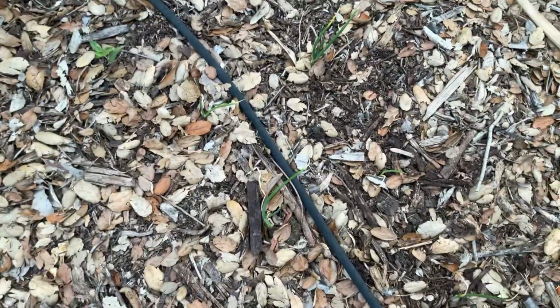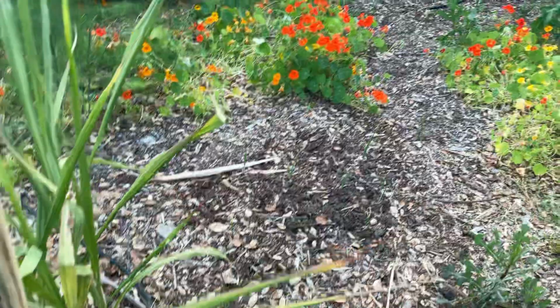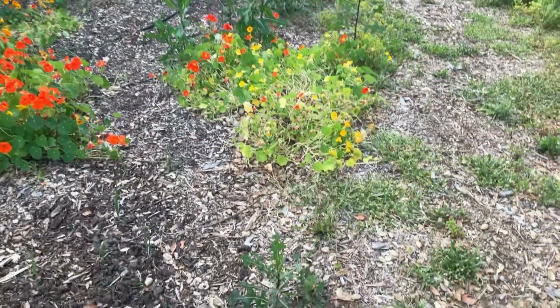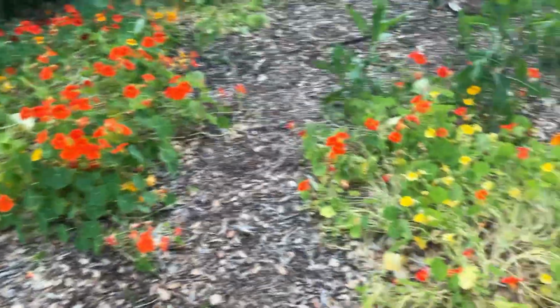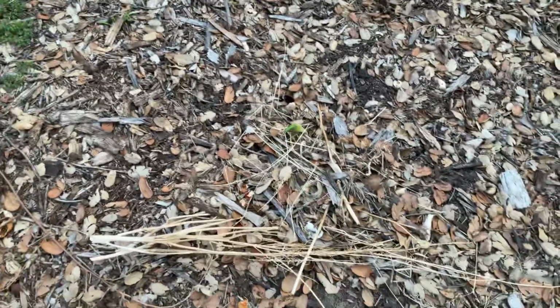There's a little potato. These are red onions, bulb onions. Okay, some sugar cane. You can see the nasturtiums. They love it. So we're breaking new ground, sort of, here. We have been planting, making our little holes. Okay, here is one of the compost holes that is now finished.